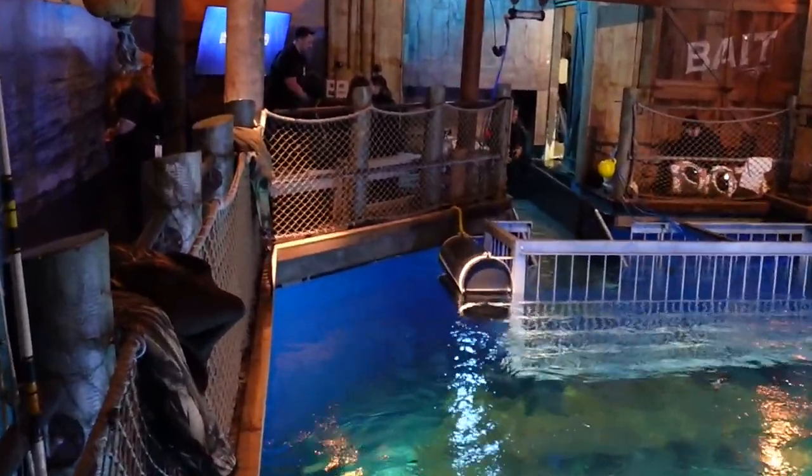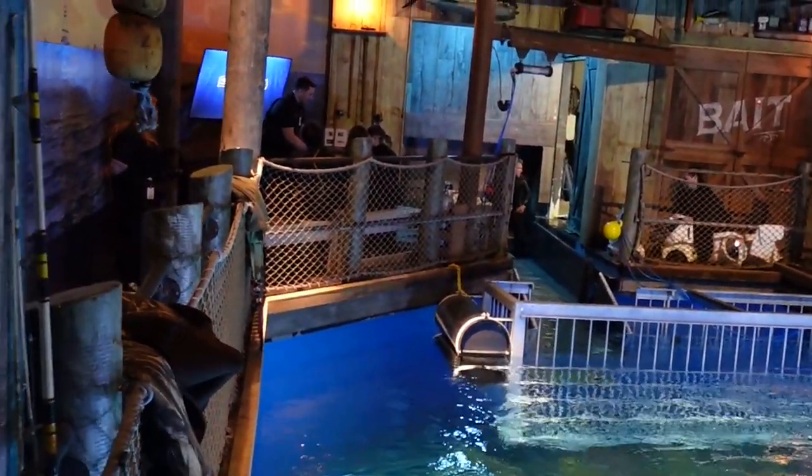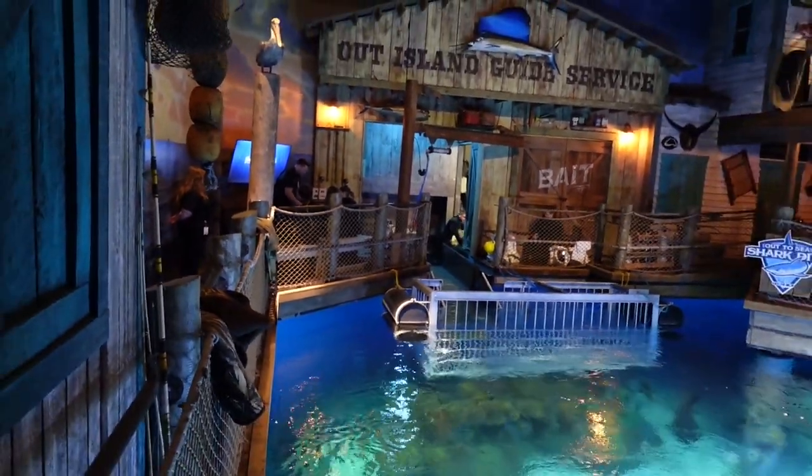But they're getting ready. Still think they don't have enough fish in there. That was a close up. I can shoot right over there. Our trail leads this way.